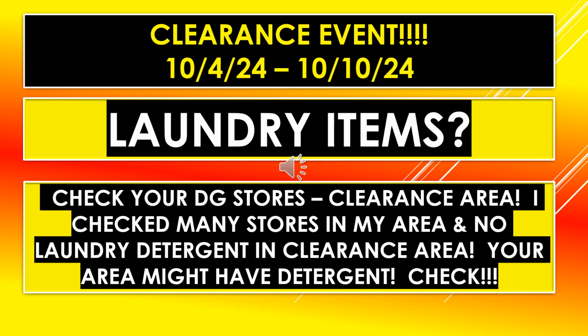Okay, the Dollar General clearance event running October 4th through October 10th. Laundry items. I have a question mark behind that because I'm not sure if the laundry items are going to be included. I checked several stores in my area and I didn't find any laundry items in the clearance section. And that's generally what they've been doing. They've been very good about that in my area, sticking those laundry items right with the clearance stuff. And I couldn't find any store that had any laundry items. Most of the stores just had leftover items from other clearance events in their area. So I'm not really sure if it's going to go or not.